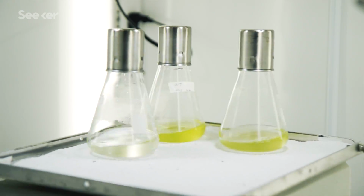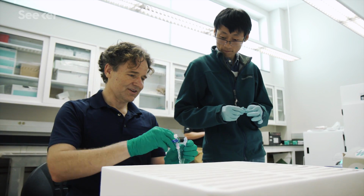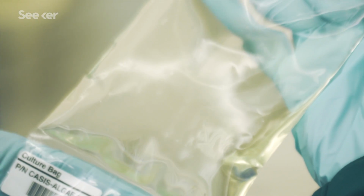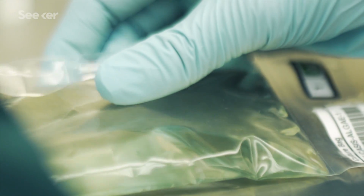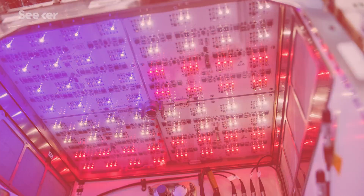And so that was kind of the goal, to figure out how we can grow algae in liquid in a microgravity environment. We're basically using gas-permeable bags to grow liquid cultures. Then we put a large amount of those cells into a starter culture. That culture sits in the dark for about a week before it then gets installed into the Veggie unit for light.